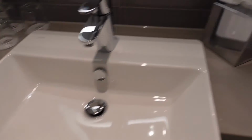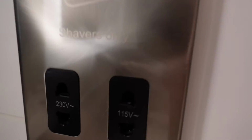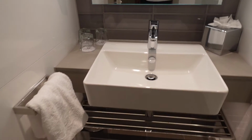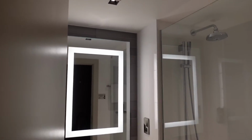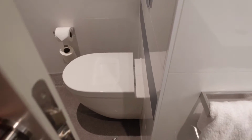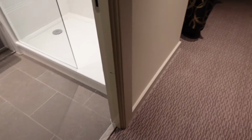towel, very big sink, glasses, tissues, charging points for your shaver, and soap as well. This nice big mirror. I'll try and step away so you can see the mirror, but nice mirror with a light around it. I like that. Shelving underneath there, bin, and the toilet in that section there. So very, very nice room.